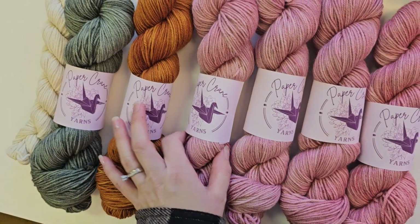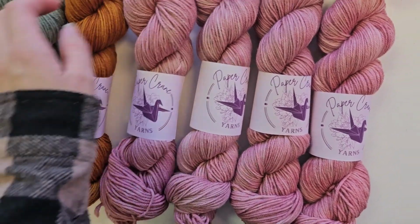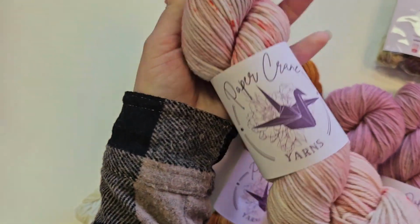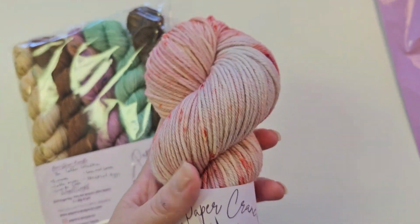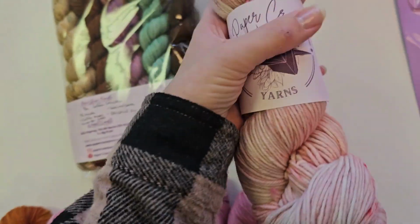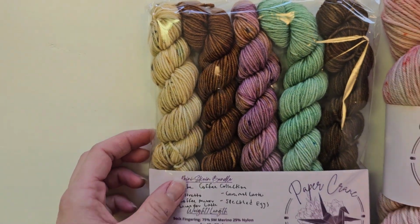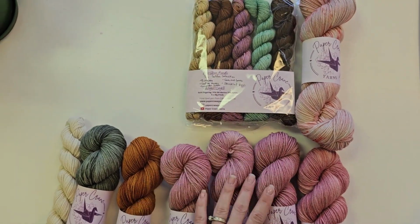Here's the last pumpkin sweater kit that's going out today. And this order is a little extra fun because it also has a skein of Aura on the non-superwash DK, which I think this skein is particularly beautiful. And then my last coffee collection mini skein bundle. So hooray, going in the mail.